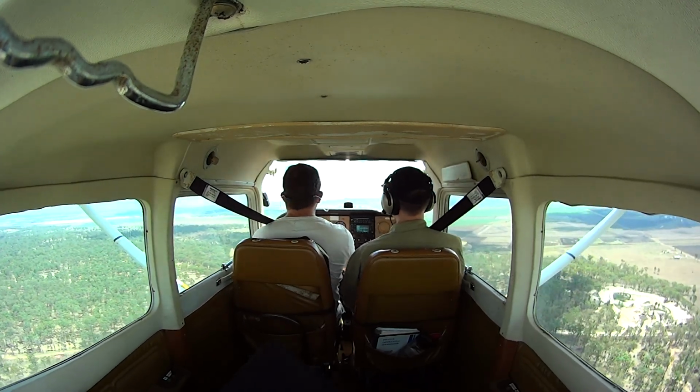Traffic Cessna 172, Kilo Juliet Romeo turns base for runway 27, Warwick.